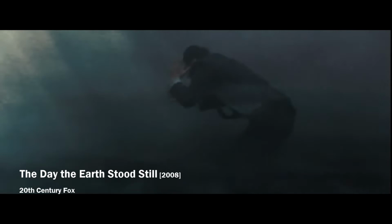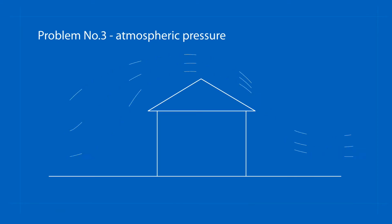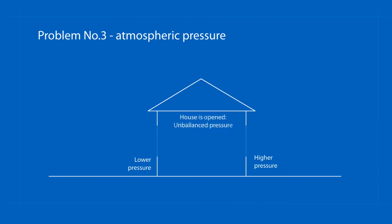Have you ever had a wind inside the house? Do you know what caused it? When the wind blows outside, it creates more pressure on one side of the house than on another. When the window is opened, the air pressure tries to balance and the air starts to flow.